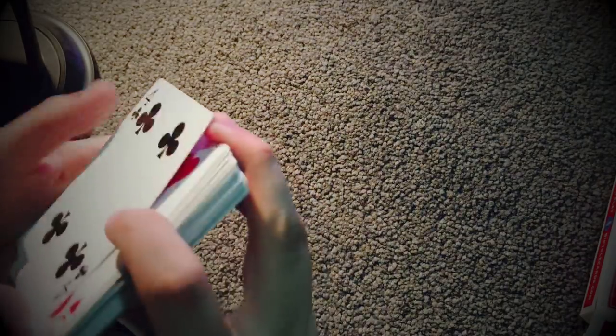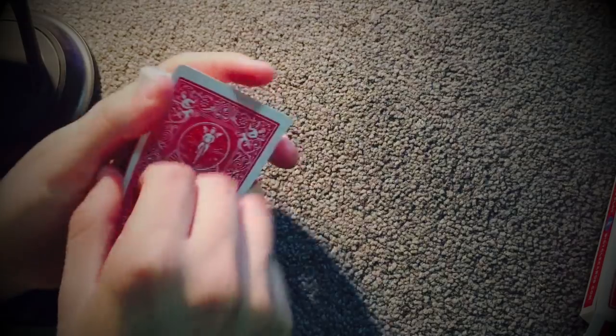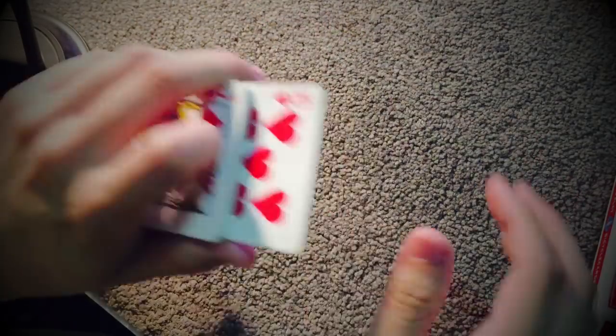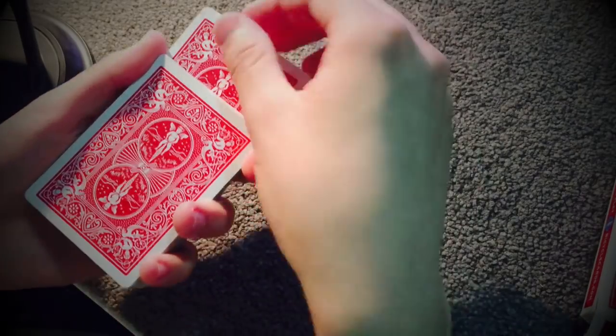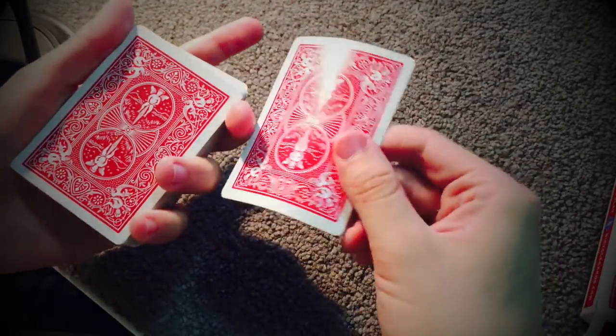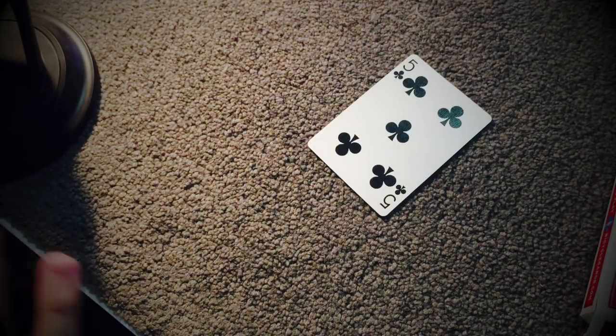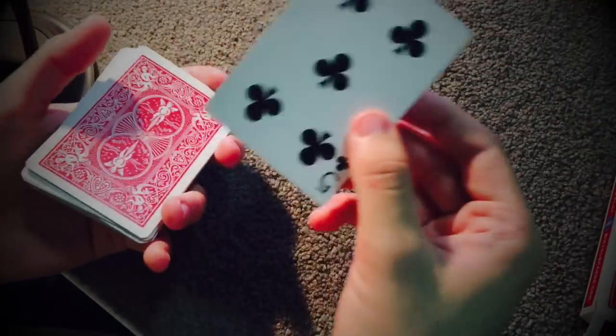Well, interestingly enough, we're aware that the 10 can jump to the top of the pack, like so. That's nothing new. Take the 10 and just give an interesting motion with the packet. Take it back out and it changes now into a 5. So now we have a 5. What can we do with this 5?